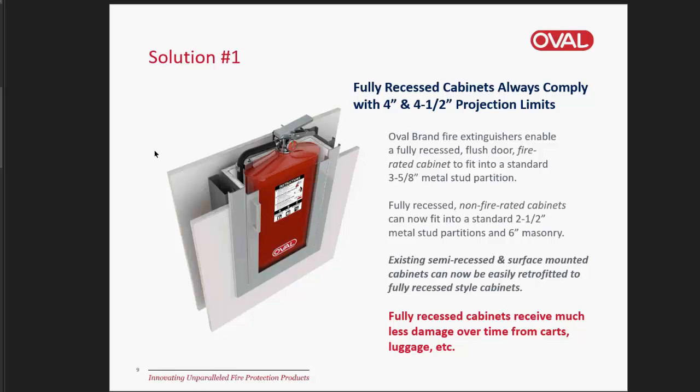However, with Oval, we allow you to fit a fully recessed, fire-rated cabinet into a standard 3 5/8 stud wall. And that's what this graphic here indicates. So as you'll see, there's a 3 5/8 inch metal stud, 5/8 gypsum board, and a fully recessed cabinet. Only about 15% of your cabinets are fire-rated, and with a non-fire-rated cabinet, we can actually fit into a 2.5 inch stud cavity or 6 inch masonry. And on the next slide, we'll show you a nice picture of that as well.